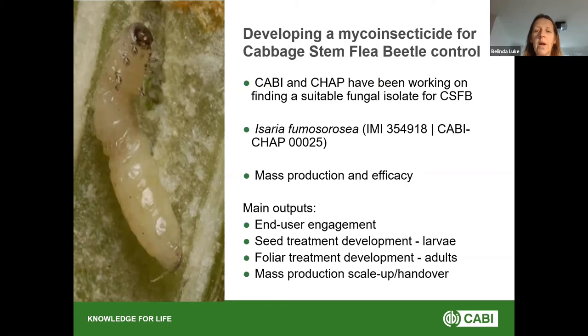And we are going to develop a seed treatment. So the idea is that the seeds of the oilseed rape are coated with the fungal spores so that when the larvae hatch from their eggs in the soil, they then pick up the fungus before entering into the plant and they are killed that way. And we're also going to do a foliar treatment, which will target the adults. So in June, July, when the adults are around, we'll spray the crops and hope that we can kill the adults so fewer eggs are laid into the soil. And then also another part of the project is to hand over the mass production from lab scale, which is what I'm currently doing, to a commercial partner who can produce it as a commercial product.